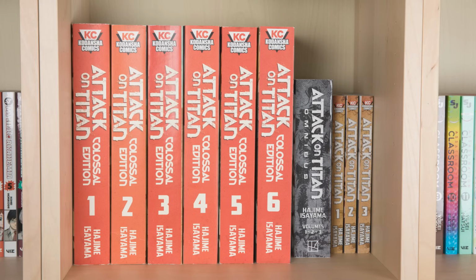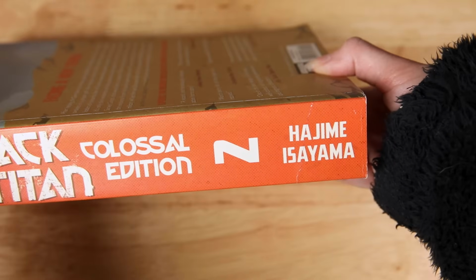Here's a quick look at what all of the spines look like when displayed on the shelf of each. The Colossals are in this bold orange color, so they really stand out. The rest have more of a minimal look on the shelf, but still look great as well with the Attack on Titan logo. How well did these volumes hold up over time though?